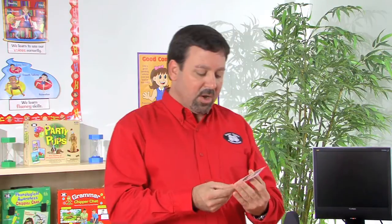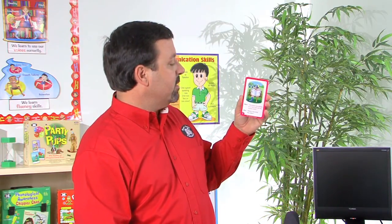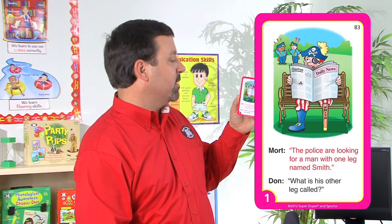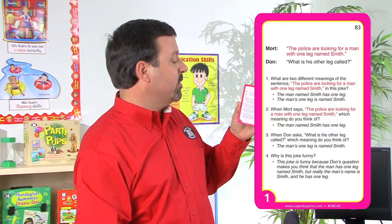And finally, moving on to our multiple meaning sentences, our joke: Mort says, the police are looking for a man with one leg named Smith. And Don asked, well, what is his other leg called? Again, looking at the back, we have our joke at the top.